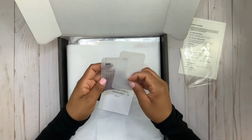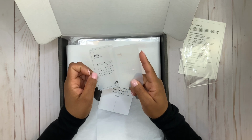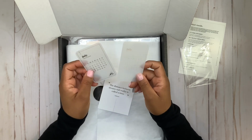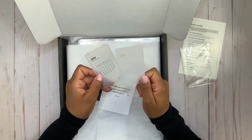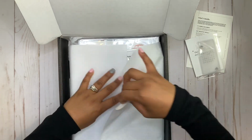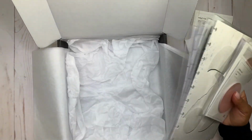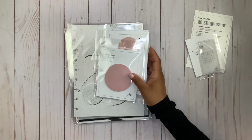Oh, that's cute. Okay, so it has two. One is black and the other one is more of a brownish color. Okay, so that's cute. I love these. I love that they're simple and transparent as well. And now let's go ahead and take a look. Ooh, I love this color. All right, let's take these items out and we can start looking.